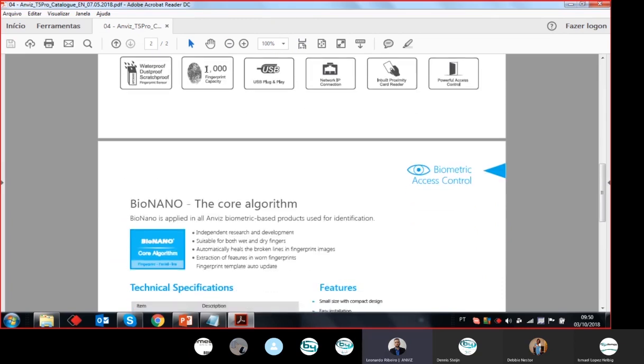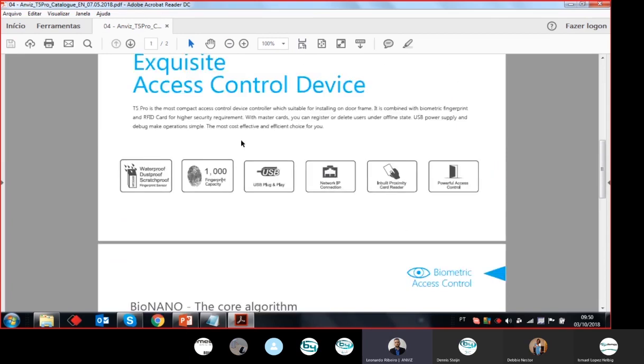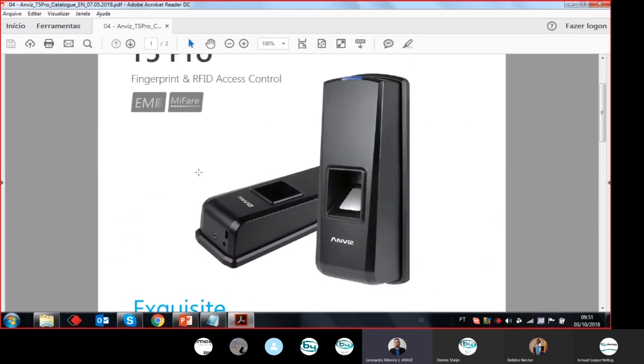The memory as default is 1,000 fingerprints. I guess now we already have versions with more memory, but we need to check from model to model. Maybe the ones you have in stock are for 1,000, but the next order can come with 2,000. But in case of questions, just let us know the serial number of the device. We can check this information. I can help you with this.